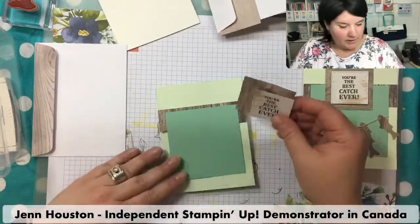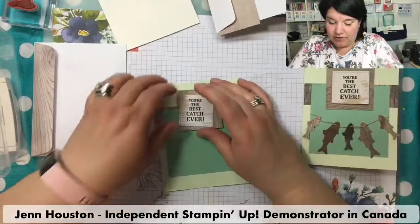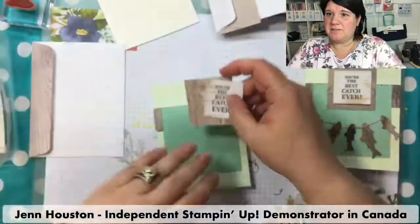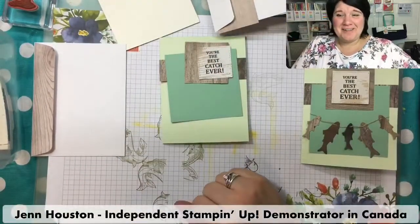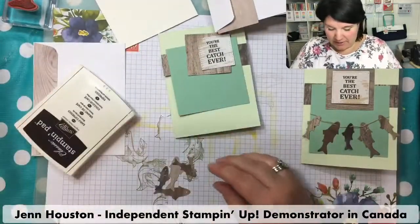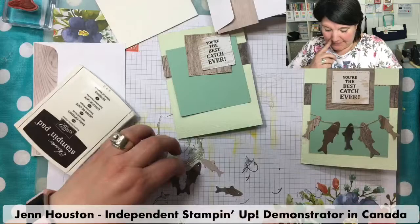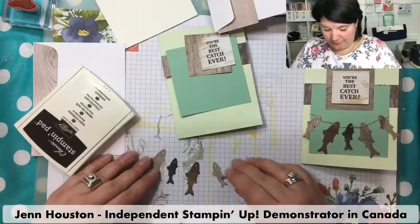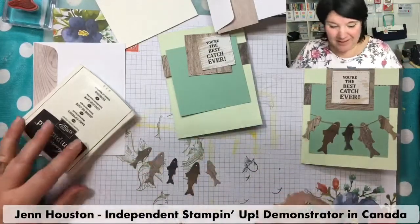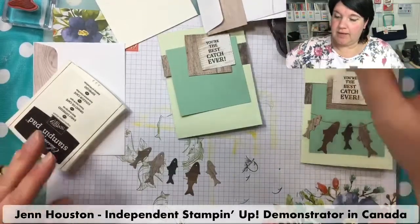Okay, and then I was going to town and accidentally stamped this. So these are cut out with the stitched squares, stitch framelits. And I cut out a bunch of the little fish. So part of that framelit set is that you get a large fish size and a small fish size. So there you have it. All right, now let's go with. And now I'm just going to tie them together with the linen thread, which I kept out over here.